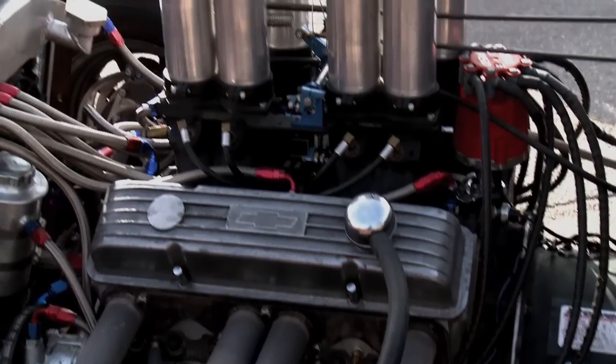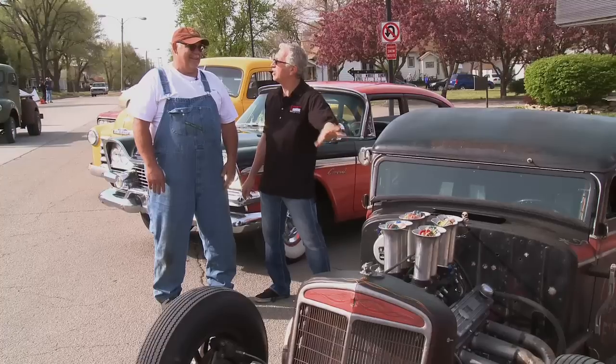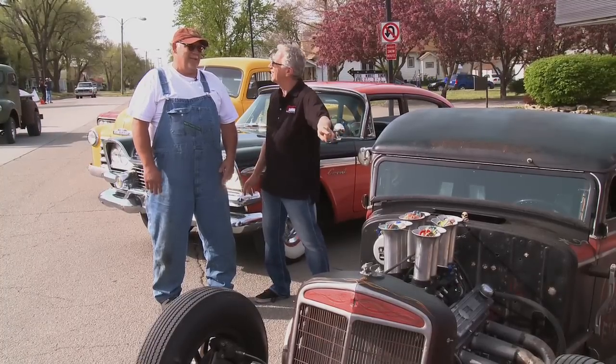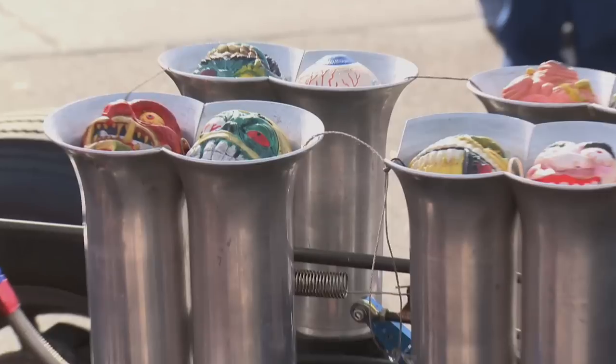Well, I love Hilborn injection, but what you're using to keep the dust out is unique, because I usually see tennis balls. What are you using here? They're called Mad Balls. A friend of mine, Mike, bought those. He said, this is what you need for those stacks, and that's where they've been.